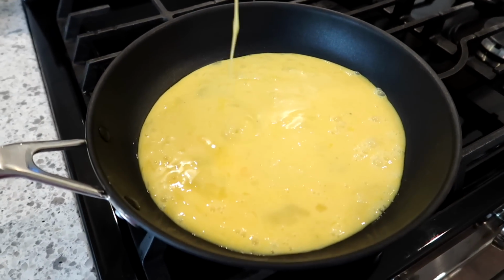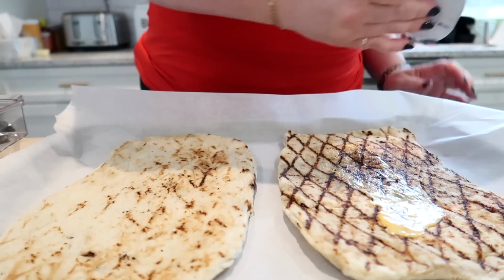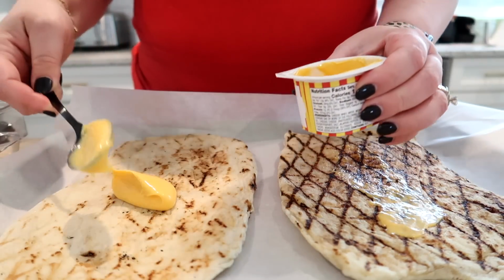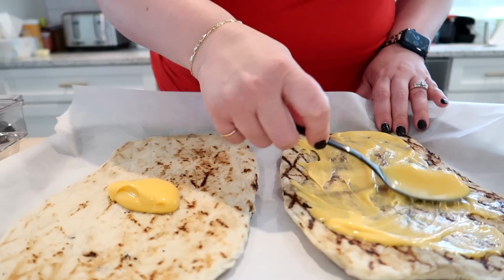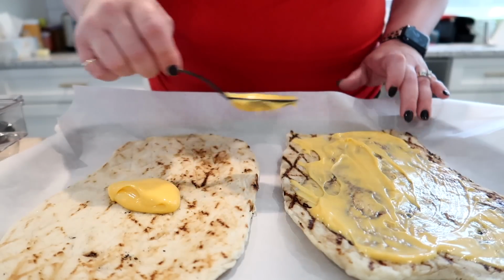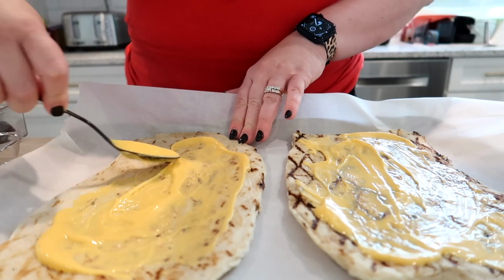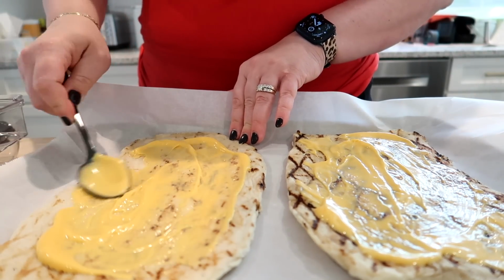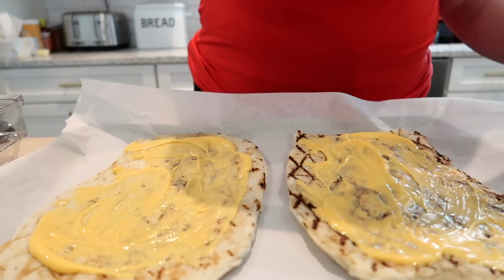And I'm going to put my scrambled eggs into my skillet and let those cook just really gently over low heat. These are flatbreads that I believe I got from Hungry Root, and I just put them out onto a parchment lined tray. And then for the sauce for the breakfast pizza, I'm going to use a little bit of nacho cheese sauce. You don't really need a lot at all, maybe just like 3 tablespoons per pizza. So it's not going to add a lot of calories, but it just helps to keep the pizza less dry.